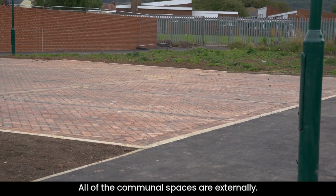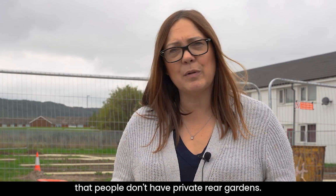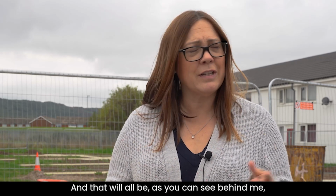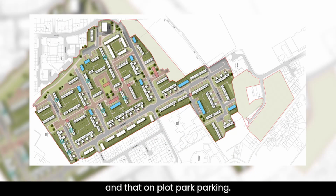All of the communal spaces externally, so currently this Radburn layout that exists means that people don't have private rear gardens, and that will all be, as you can see behind me, carved up to make sure that every home has a private rear garden, has sort of a street at the front, and that on-plot parking.